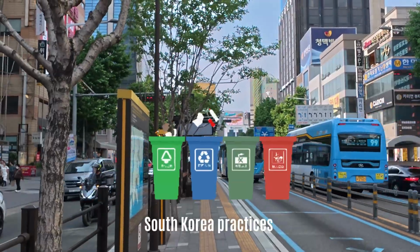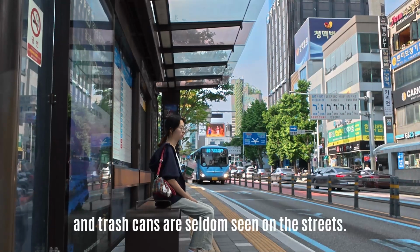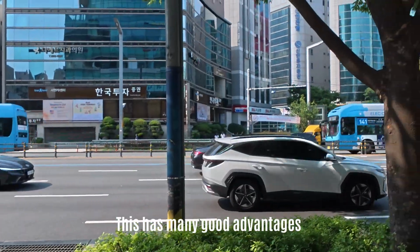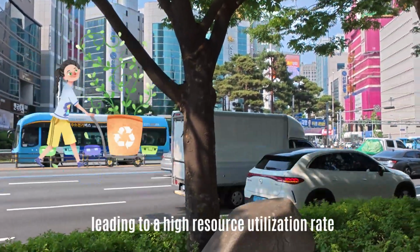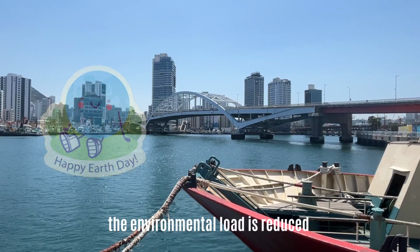South Korea practices a strict garbage classification system, and trash cans are seldom seen on the streets. This has many good advantages. For example, waste classification at the source is accurate, leading to a high resource utilization rate. Secondly, the environmental load is reduced.